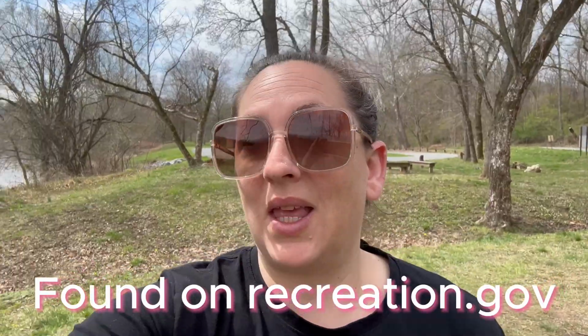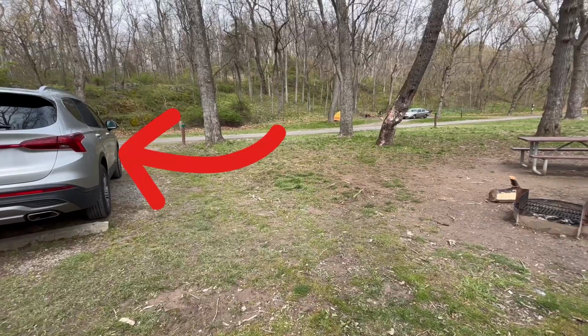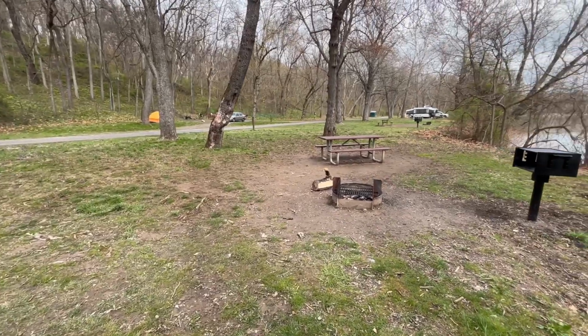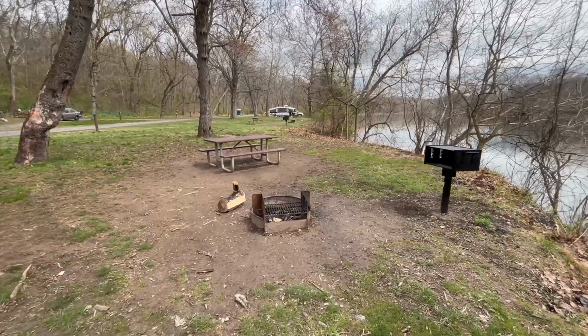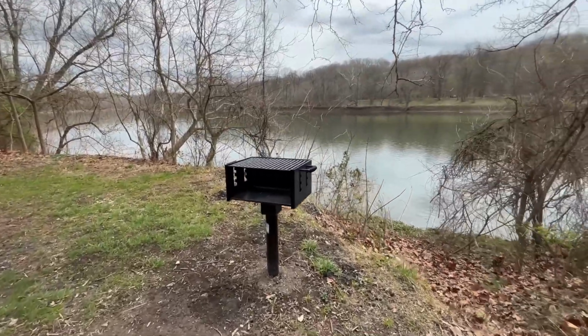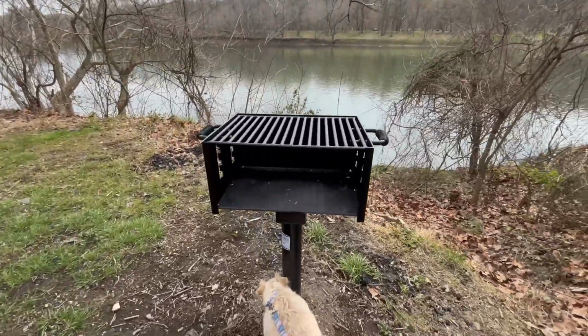Hey y'all, I am on a solo trip. This was just kind of a last minute thing, so I booked a tent site at McCoy's Ferry Campground. It is $10 a night. There's Sangria, I gotta get her set up. And then this is the campsite here. There's a nice fire ring with a grate, picnic table, and a brand spanking new grill, it looks like. This is a nice grill.